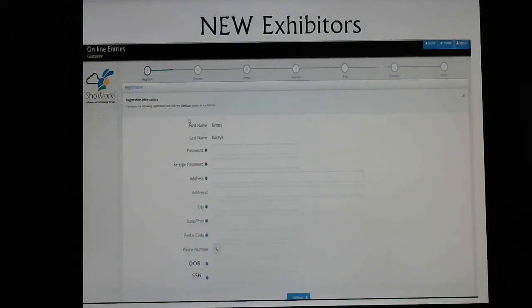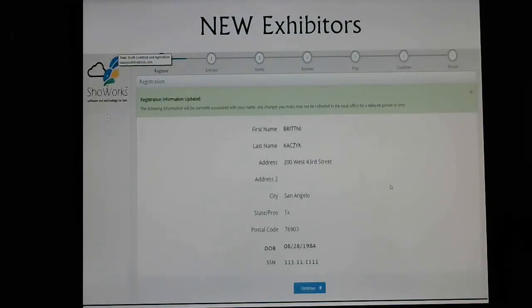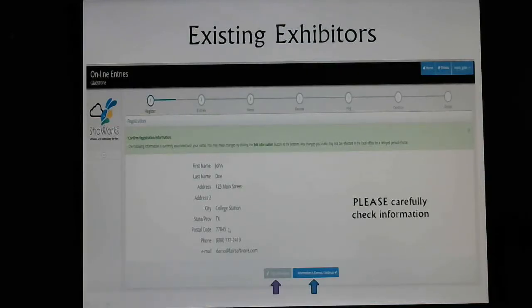So if you do a new exhibitor, this is what you're going to get. You're going to type in first name, last name, a password that you select for your kids. You're welcome to come up with whatever you want on that. Ours will just have one address box, a city, state, postal code. We're going to request county, phone number, date of birth, social security number, and quality counts, to name a few. Basically everything that's on our junior show entry form you're going to type in here. After you get the information up, it will repeat this information back to you, and then you'll just click continue if everything is correct.